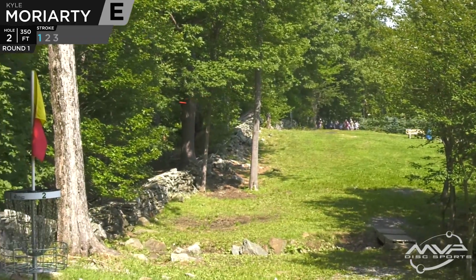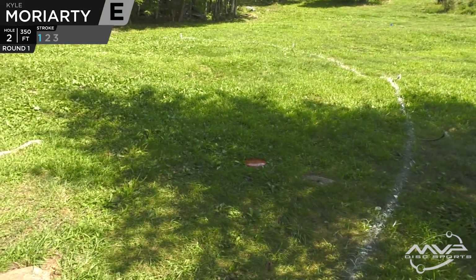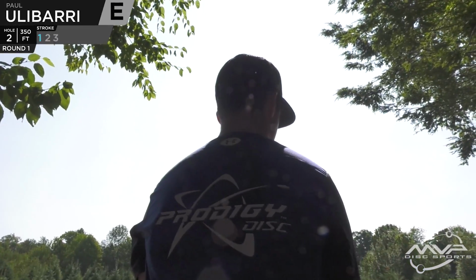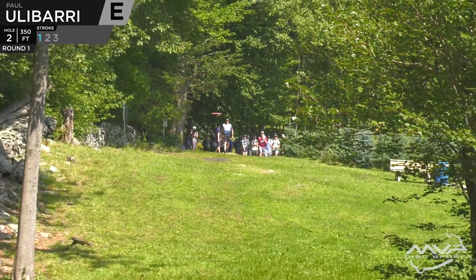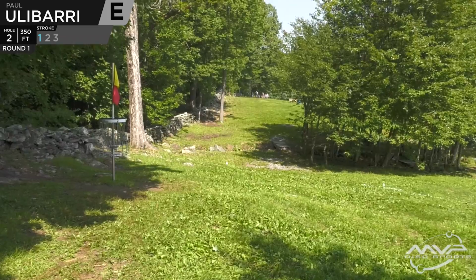This is looking good. Wow. Wow, that is amazing. What a great drive from Kyle. Stuck in the circle. That actually skipped a little bit farther than I would expect. Going uphill there. And this is a great Uli shot. He's very accurate with these nice smooth turnovers, and as you can see, he just parked it.